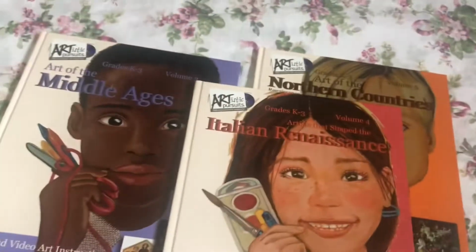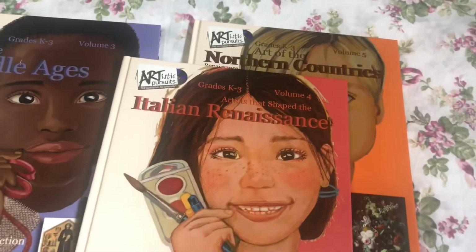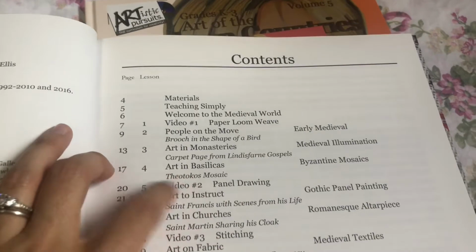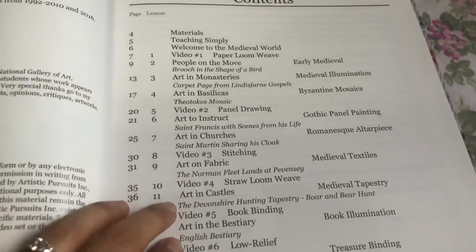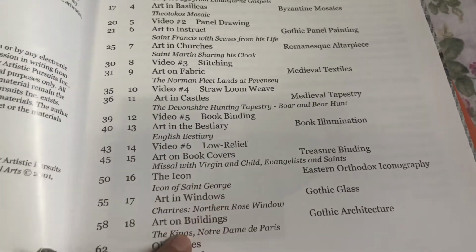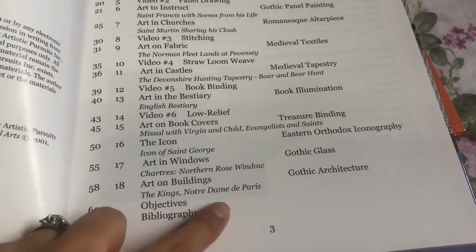I'm actually going to use all 3 of these, and instead of going in order, lesson per lesson, we're just going to do some lessons from volume 3, some from volume 4, and some from volume 5. The art in the Middle Ages focuses on paper, loom, weave, people on the move, art in basilicas, art to instruct, so panel drawing, art in churches, art on fabric, art in castles, art in the bestiary. I don't know how to pronounce that, sorry. But it's book binding, art on book covers, art in windows, art on buildings. This says the King's Notre Dame de Paris.